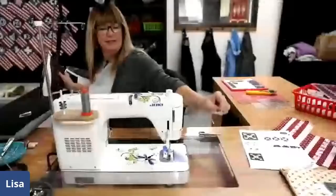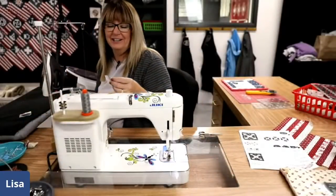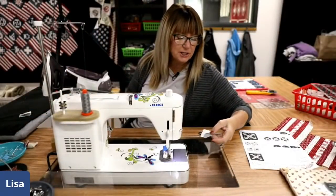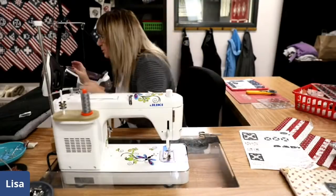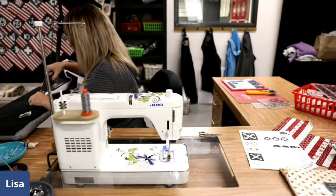All right. So now we're just... I sewed this one wrong. Will you rip that one for me? Okay. See what I did? I must have been talking too much and I sewed it to the wrong side. Right. There you go. Thank you. Hopefully I didn't do that to too many of them.